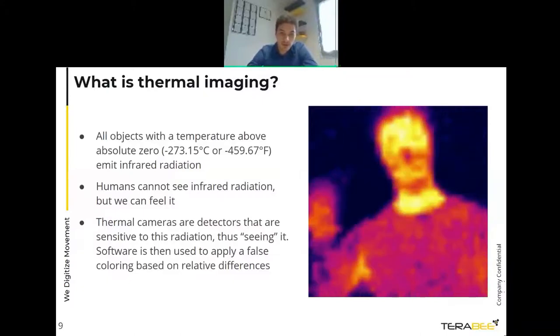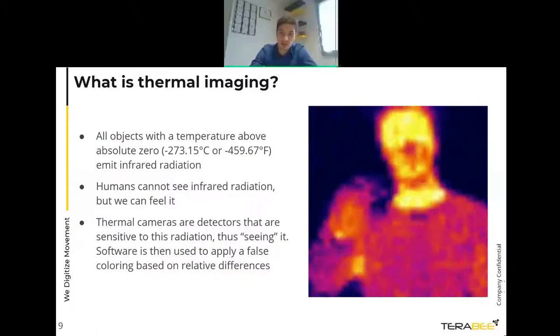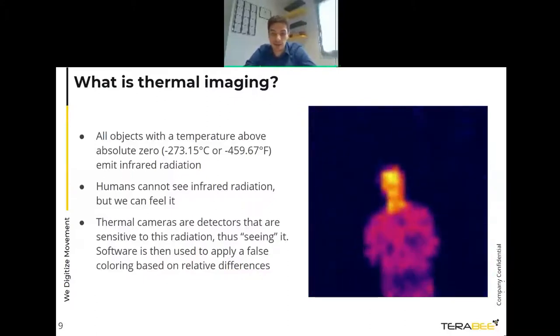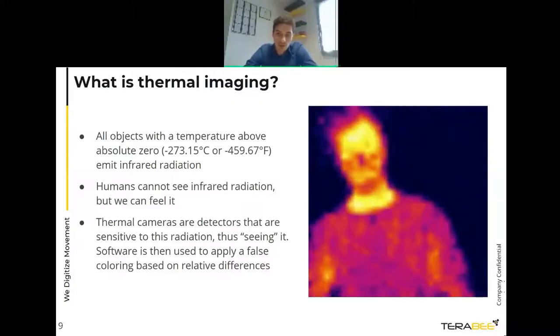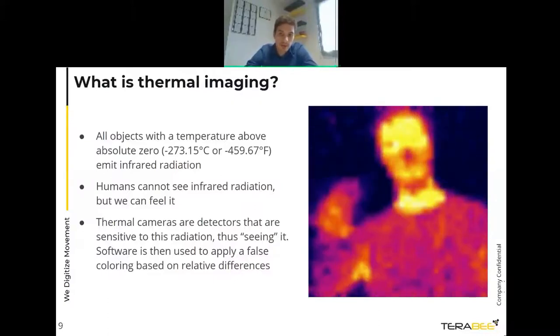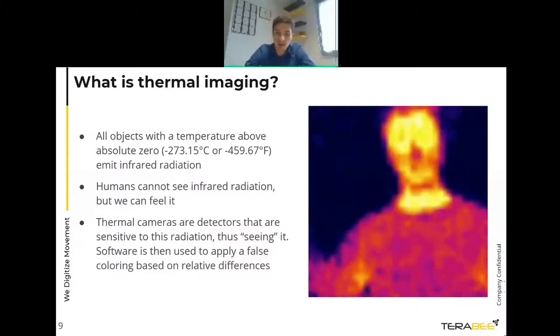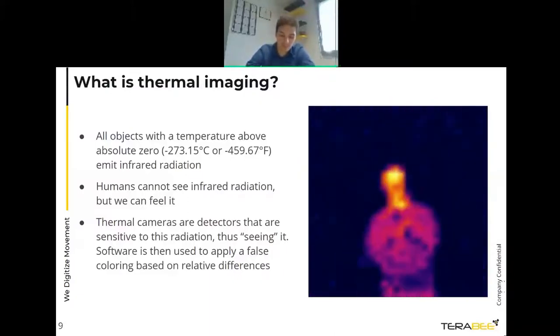So thermal cameras are just detectors for this, and we can see in the little animation on the right a video taken with one of our cameras. Software is used to apply a false color map. So what we see there is just a relative difference between the pixel temperatures that is applied via software.